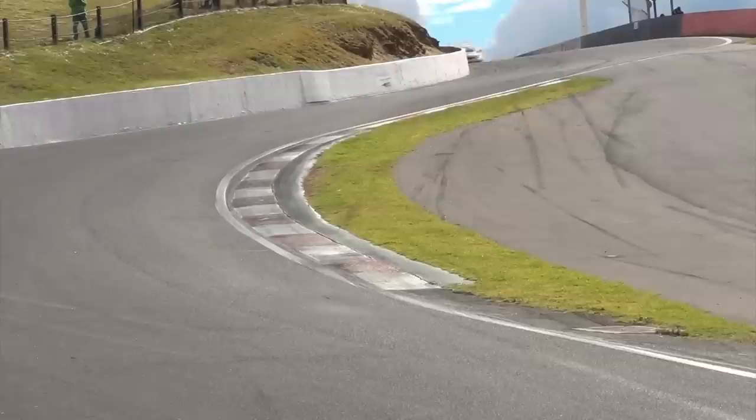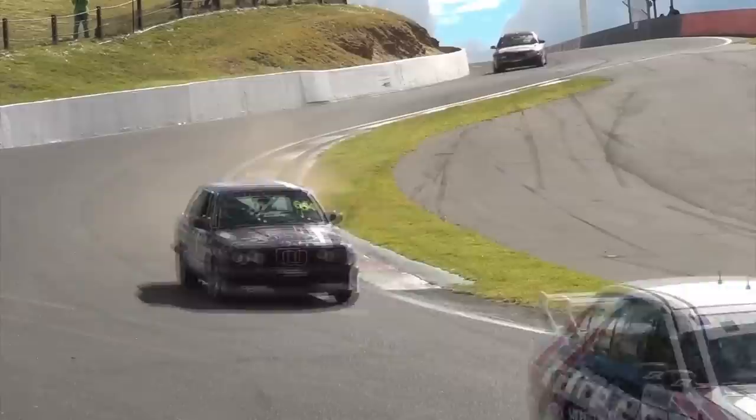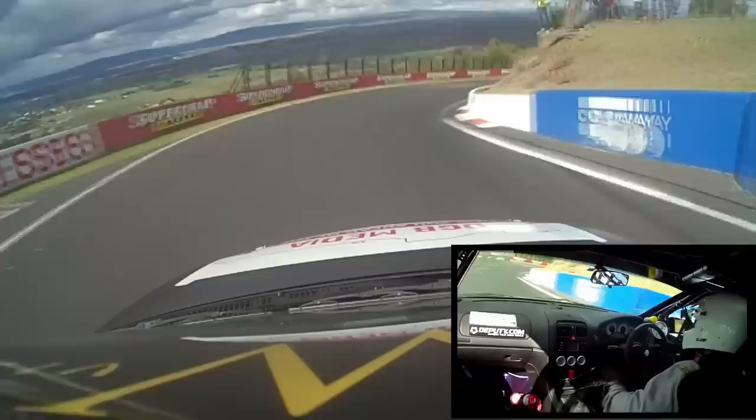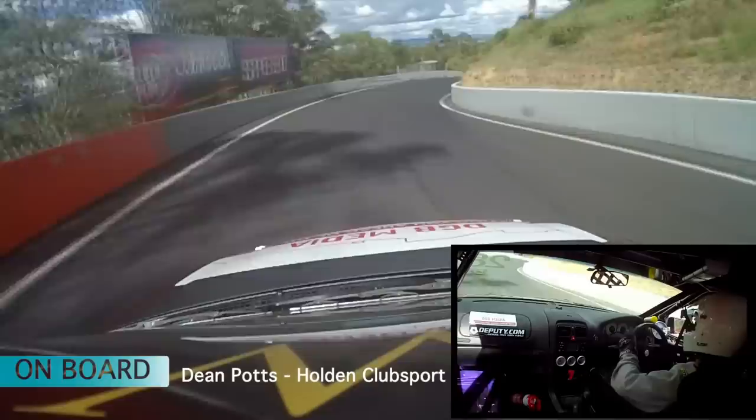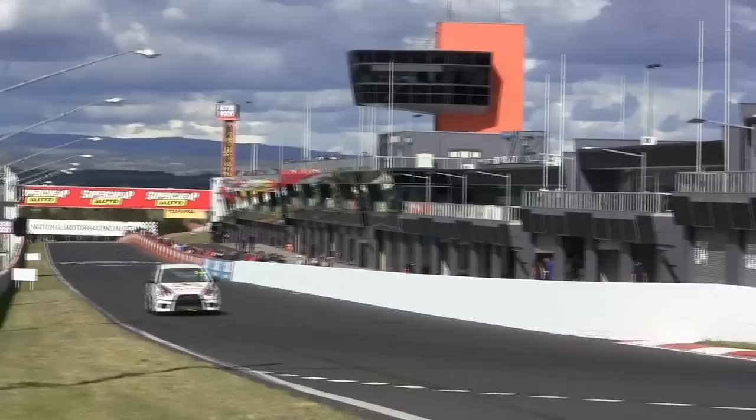And there's an example of how congestion at the mountain can affect things. Burgess having an issue lapping some traffic, trying to get past and keep his speed up, having to cut across the grass there at the S's. Luckily, no harm was done to either car and they both could continue racing as Dean Potts continued his way down the mountain, pushing hard, driving harder and harder every lap.